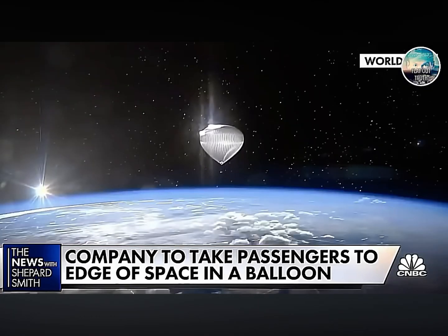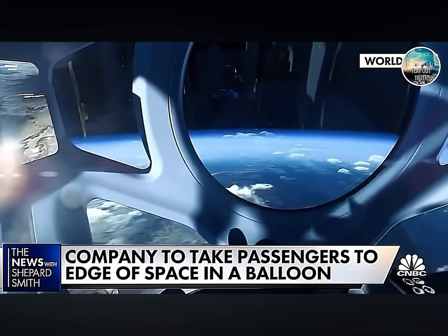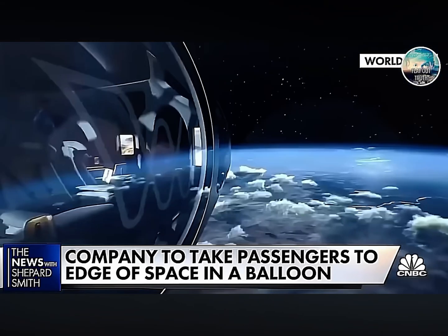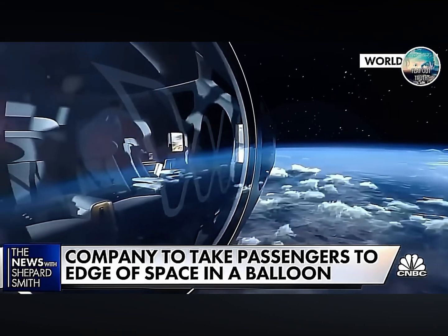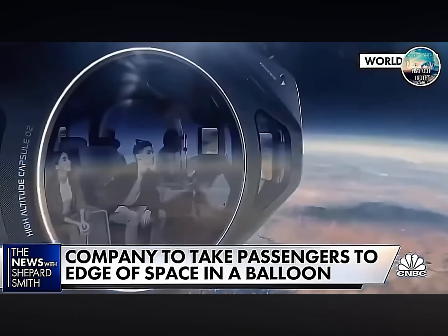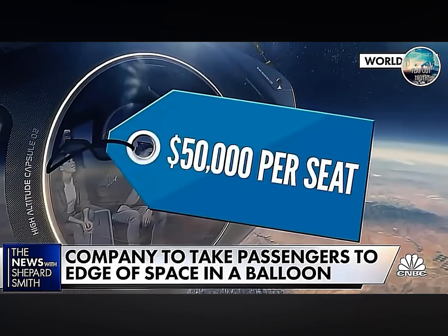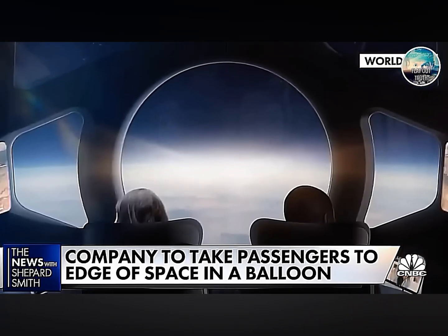Passengers won't go weightless. But the view will be spectacular inside a first-class cabin, complete with massive windows, Wi-Fi, even a bar and restroom. The balloon trip with 8 passengers and 2 crew members will last up to 12 hours, starting at $50,000 per seat. Already 250 people have pre-ordered tickets.